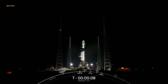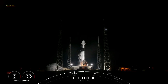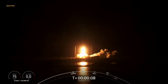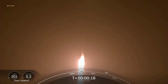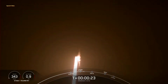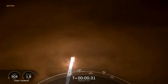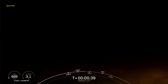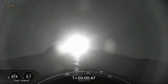T-minus 10, 9, 8, 7, 6, 5, 4, 3, 2, 1. Engines full power, and liftoff of Falcon 9 and Inmarsat. Go Falcon, go Inmarsat. Vehicle pitching downrange. Stage 1 propulsion is nominal. Engine telemetry nominal.